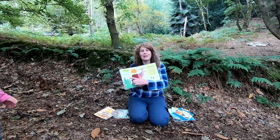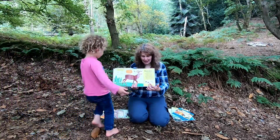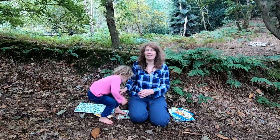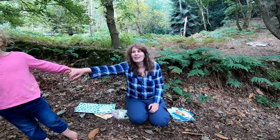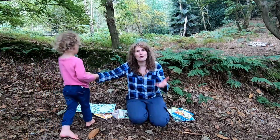So it has boxes with key facts in, like the size and what they eat, and it's got some more information written, to give you a bit more information about the animals. So we've enjoyed using that one when we've seen something in the woods, and then we can look it up in the book. So it kind of is a nice beginnings to using books as like a reference or for an identification guide.